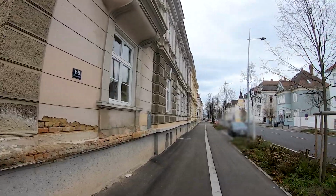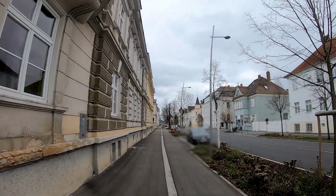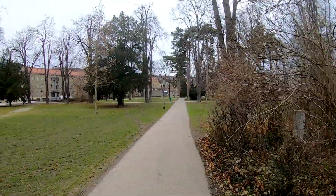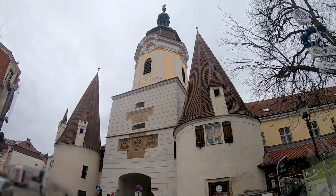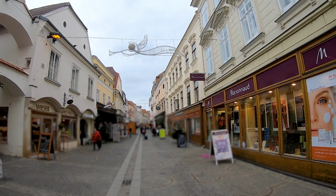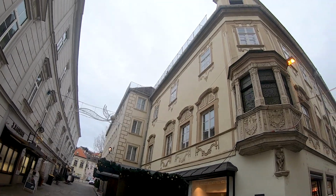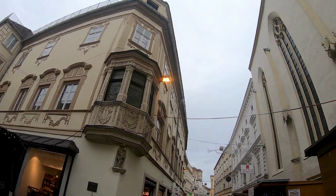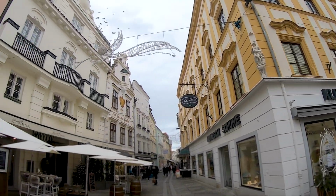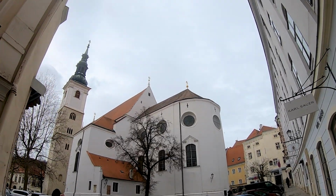The city of Krems itself is very beautiful, and once you've reached this park, you're almost there, and it is getting more and more beautiful until you reach the so-called Steiner Tor, which is the entrance into the city. And as you can see, the city itself is very beautiful. There are a lot of shops and cafes. A Christmas market was there as well, so it is absolutely worth a visit.